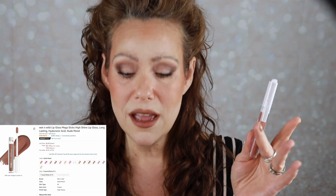And then for Wet n Wild, I've never tried a regular Wet n Wild gloss. I tried, I believe, the Care Bears collection gloss, and it was okay. I tried the chocolate one that they had, and it was okay. But one of you suggested that I try their Mega Slicks lip gloss. So I did. I picked one up, and while this is not new to the market, it is new to me. This is in the shade Nude Mood.